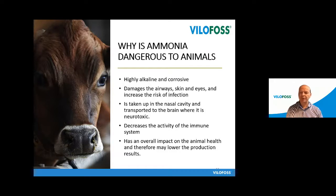So in general, you could say that it has an overall impact on animal health and also lowers the production results, especially for poultry and pigs. We don't see quite the same effect on cattle in general, at least not in terms of production results, but we do see a quite negative effect on the surface of the skin, for instance, on the eye. Next slide, please.